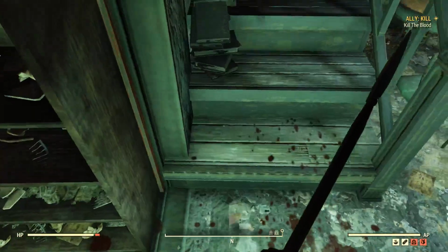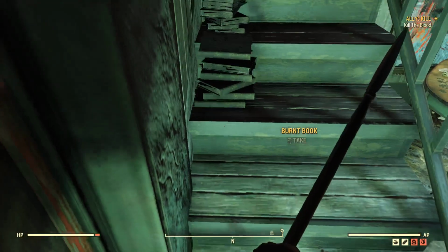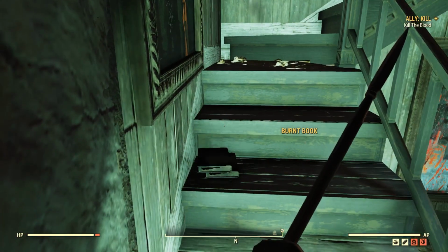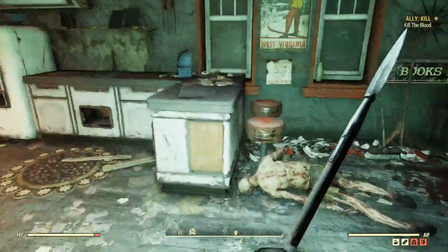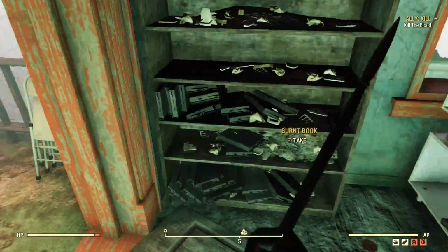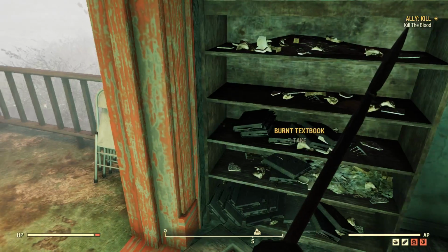So, in order for us to enjoy this game, we're going to have to accept that the game is going to be buggy. It's a Bethesda game. My 12-year-old said it really well. I said, this game is really buggy. My son said, well, it was made by Bethesda. It's just the way it is.